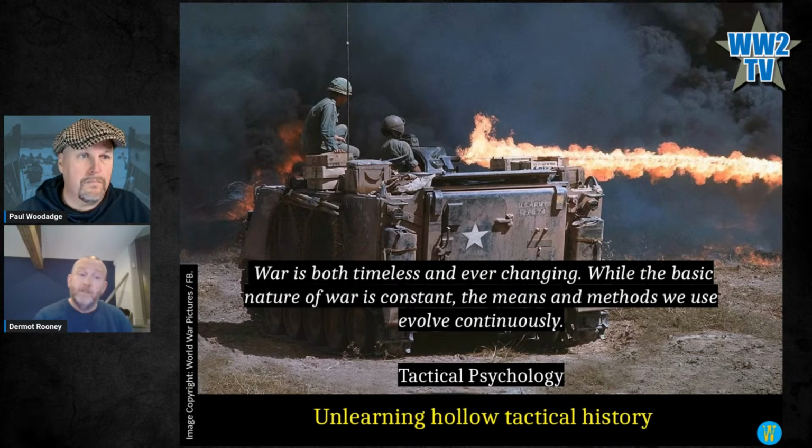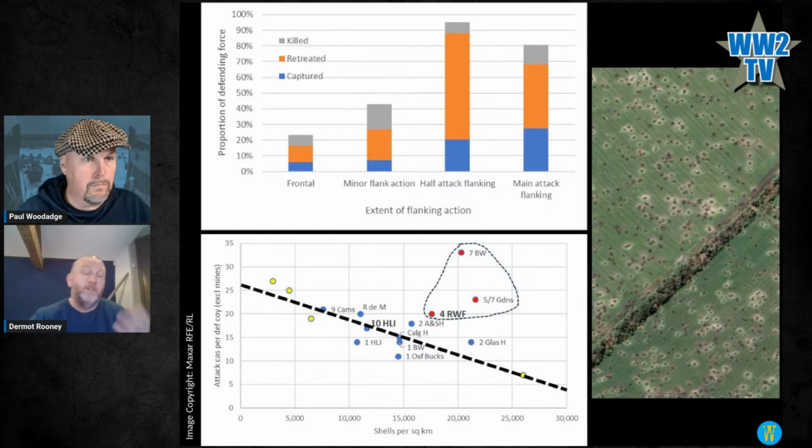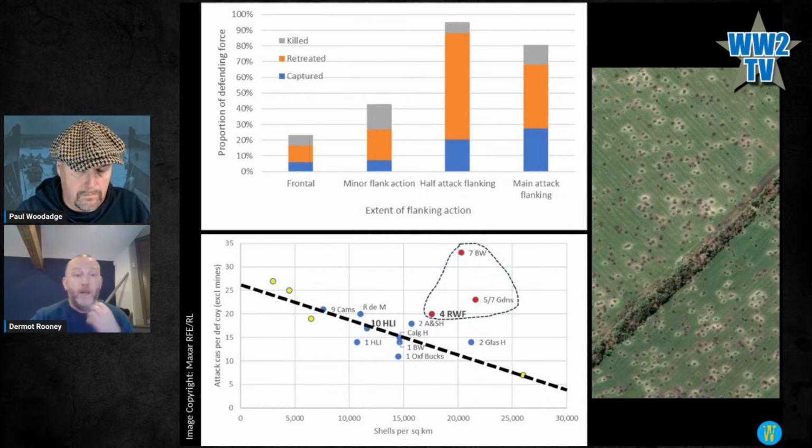And that's what we do to understand how things work. This is the kind of stuff that I spit out. Is the graph on the top there? That's about flanking. So everybody knows, or everybody suspects, there's a psychological effect from flanking, and we've measured that. It's tricky to do a flanking attack, but if you do it, you're going to get a lot more enemy surrendering and loads more running away. But that doesn't get represented in training. So most army training is in virtual simulation or in live simulation, essentially a big game of laser tag. Don't let anybody tell you different.